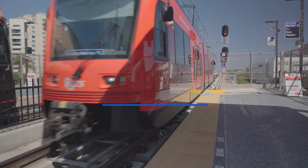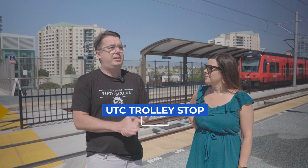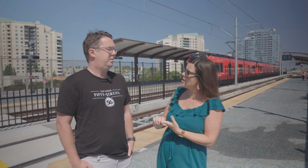All right, so next stop of our tour of UTC is the Trolley Stop here, which is actually connected directly to the Westfield UTC Mall. This is really convenient because it puts you right at the shopping center, but also close to a lot of housing. There are apartments, condos, and townhomes in this area, right?